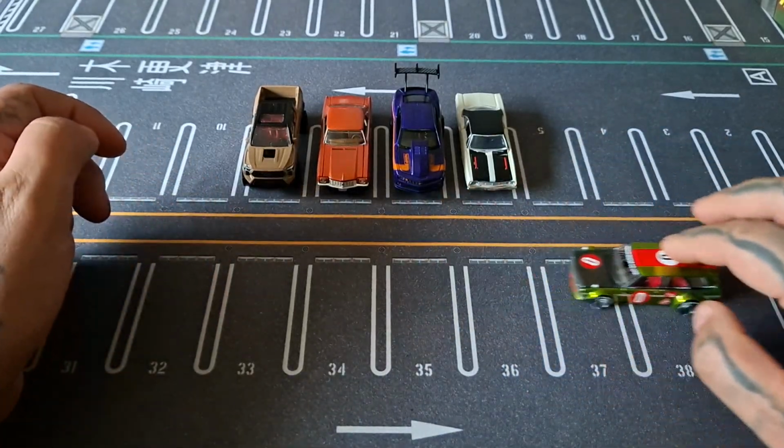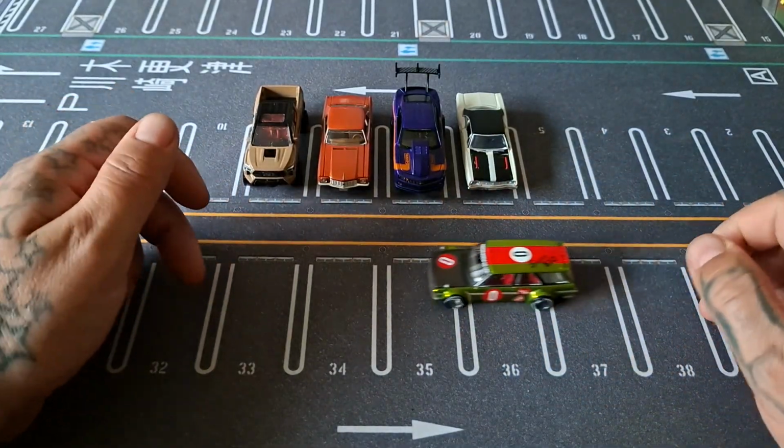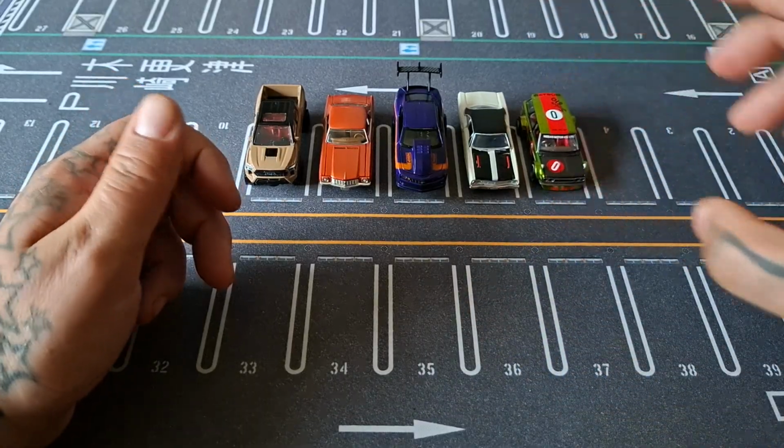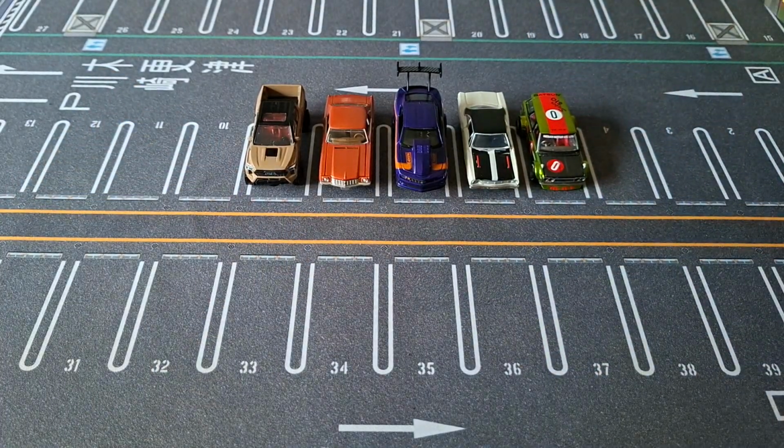Of course, it rolls without any issues whatsoever, so it's very, very nice. The color is amazing on that one. So there we go. And lastly, our AUTOWORLD.